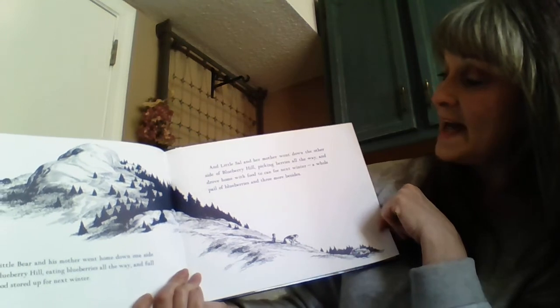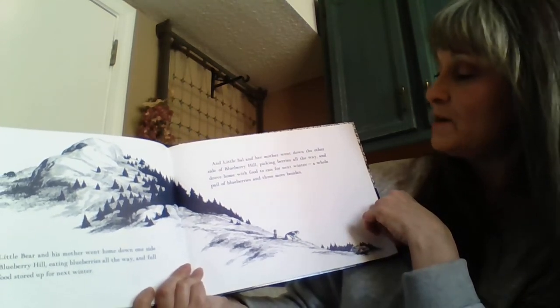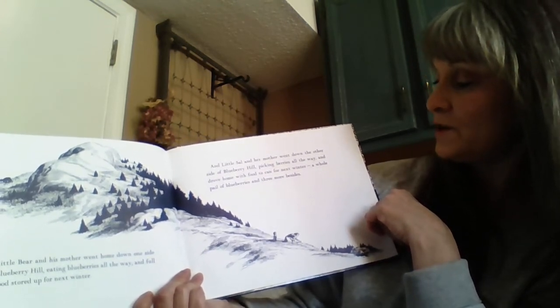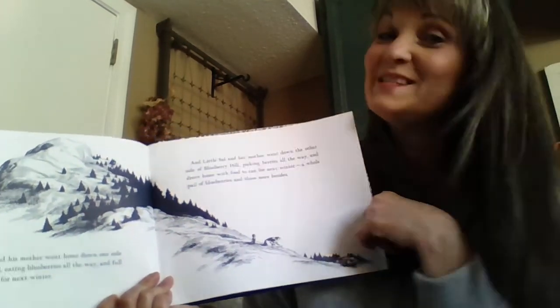And Little Sal and her mother went down the other side of Blueberry Hill, picking berries all the way, and drove home with food to can for next winter. A whole pail of blueberries and 3 more besides.